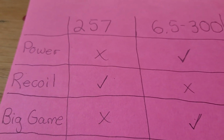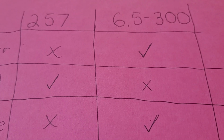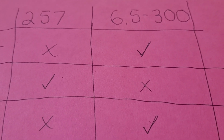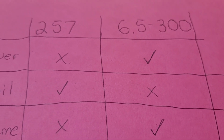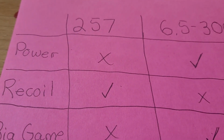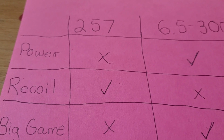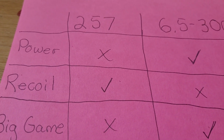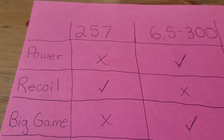So technically, I would say the 6.5x300 is a little bit better as a big game cartridge because you can shoot up to 150 plus grain bullets. And what limits the 257 Weatherby is the 1 in 10 twist. So at this point, you're really only going to shoot a 120 grain bullet. Hopefully that changes for the 257.